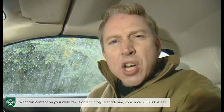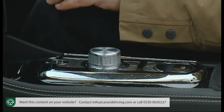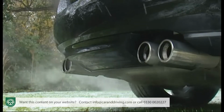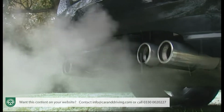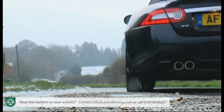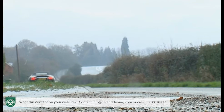Let's press the gently heartbeat-throbbing starter button and find out. Now, first impressions are good as the rotary Jaguar drive gear selector rises gently into the palm of your hand and the engine fires up with a V8 5-litre supercharged growl before settling back into a loud but contented purr. Set off, and you don't have to travel too far to understand one thing very clearly. This is a very fast car indeed.